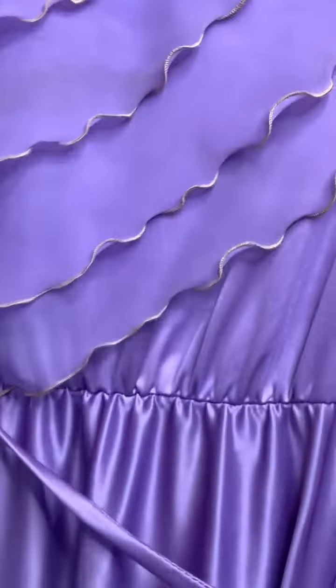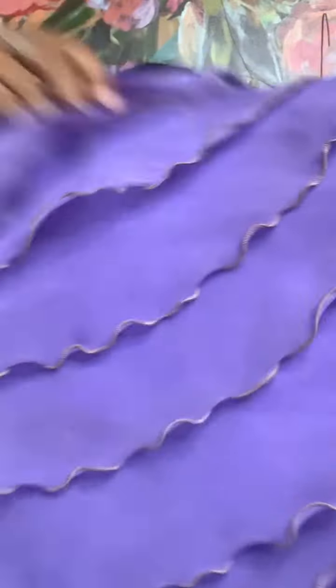So next is kind of a 70s vibe. It's a purple, just a basic, but it's long. And I kind of like the sleeves. It's a cool design in the front, belted. This brand is not a brand. It is size 13, 14, so another bigger size, which is great.